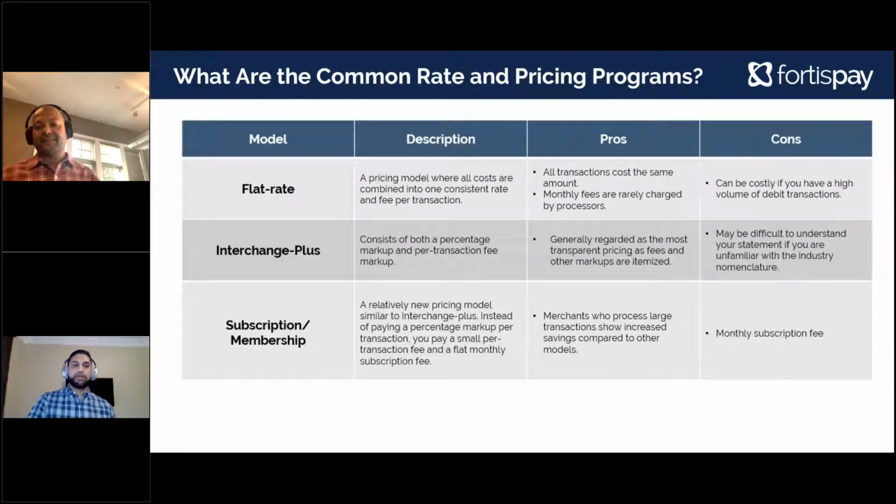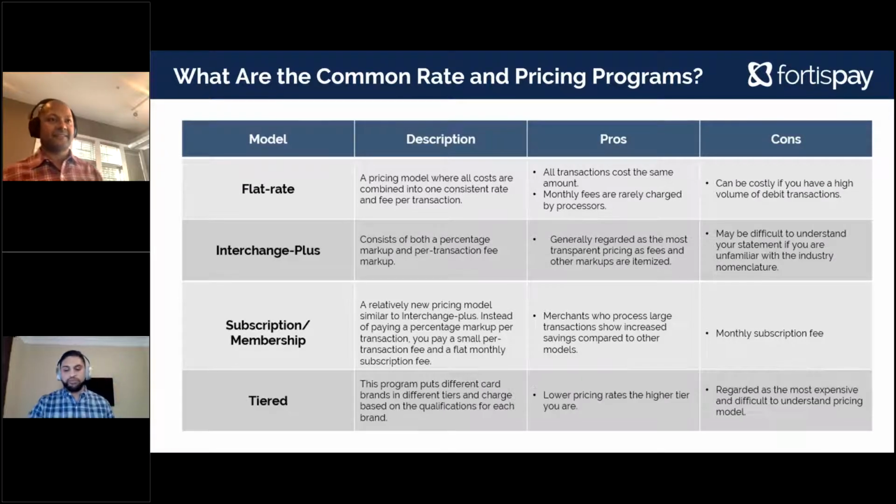Stay away, right. I think another pricing model to talk about, the last one that we have here, is the tiered model. Credit card transactions are typically sorted into potentially three tiers. You'll have your qualified tier, a mid-qualified tier, and then a non-qualified tier. Customer cards can fall into these tiers based on the type of card being used as payment, how promptly the transaction is settled, as well as other risk factors associated with running the transaction.